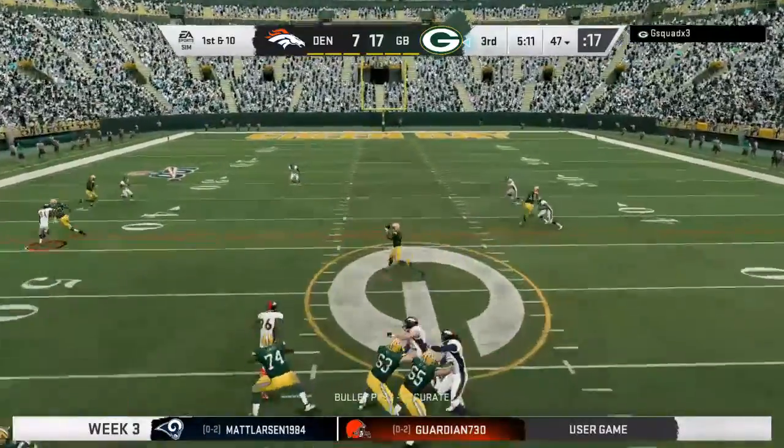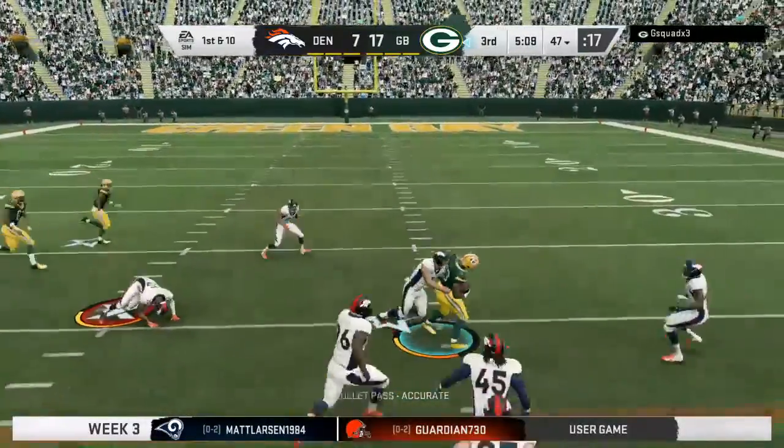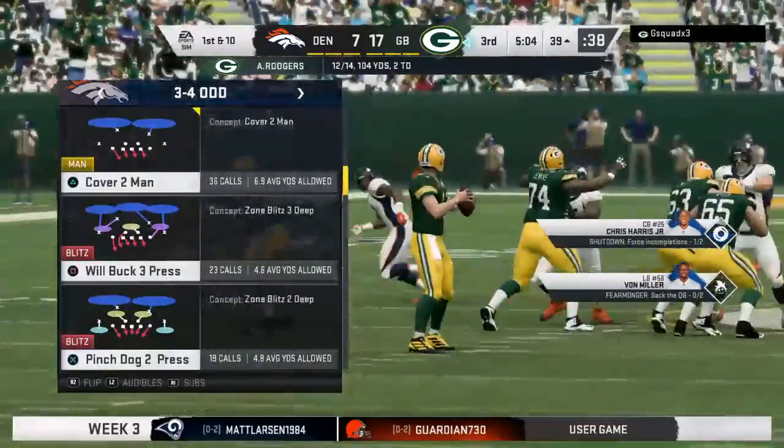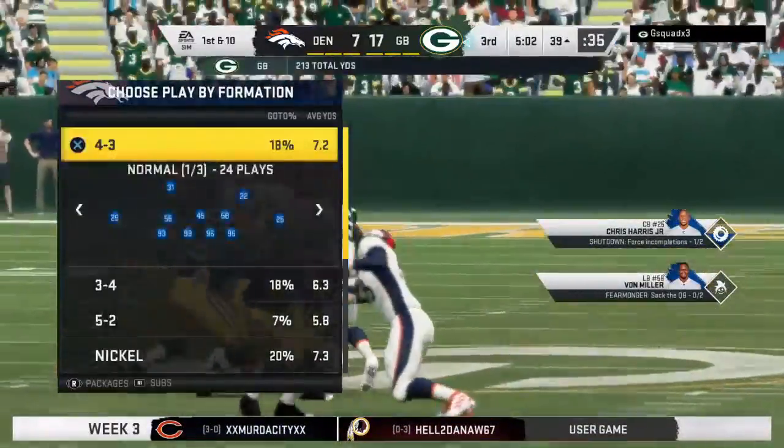Rodgers now on first down. A dump underneath to Jones. And they'll get him down as he's inside the 40. 14 yards, good for a Packer first down.